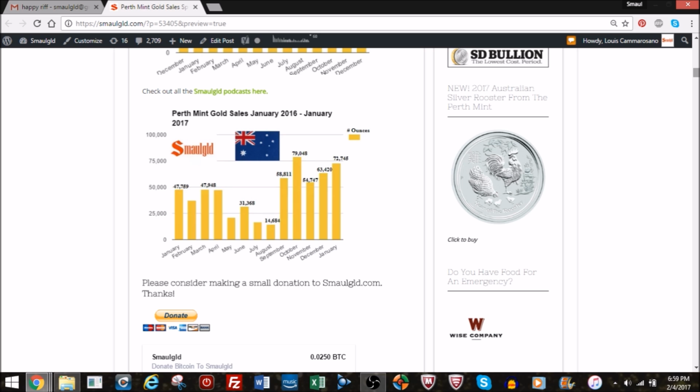Now look at this chart here. Five months in a row, over 50,000 ounces of gold sold. Now, they generally sell in the 30, 40, 50,000 range, and then they had a very bad summer after Brexit. I guess the world didn't end, so people didn't pile into silver. I mean, silver or gold.